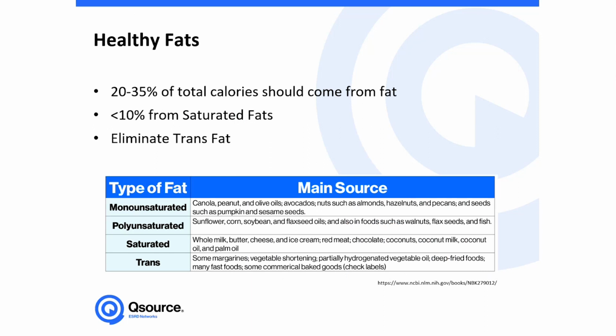Although fats are not on the plate necessarily, I did want to touch on it as it is recommended with the diabetes plate method that healthy fats are used for cooking or condiments. Fat is recommended to take up about 20 to 35% of total calories. It is recommended that less than 10% of fat be from saturated fat and to eliminate trans fat. In the chart below, it shows the different types of fat and sources for each one. You have unsaturated fats, which include the monounsaturated and polyunsaturated fats, as well as saturated fats and trans fats.